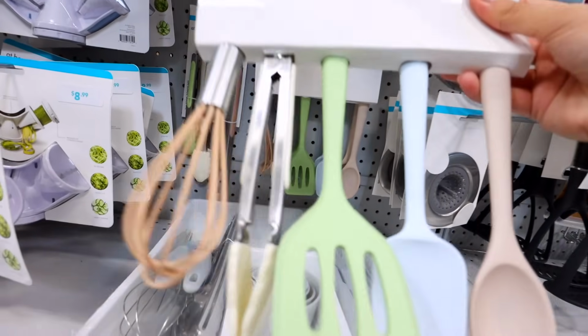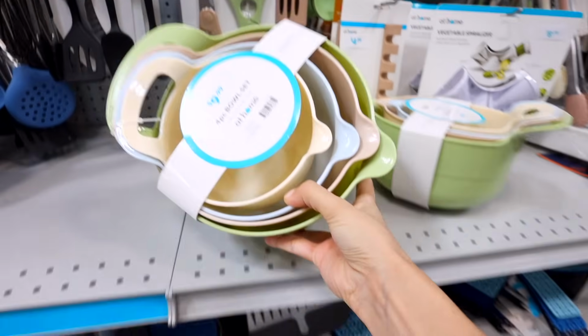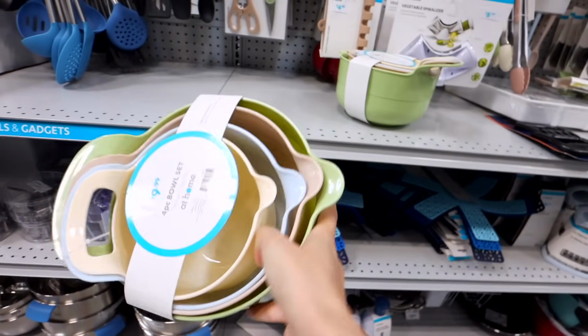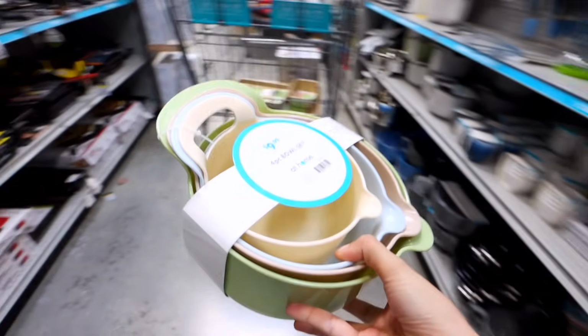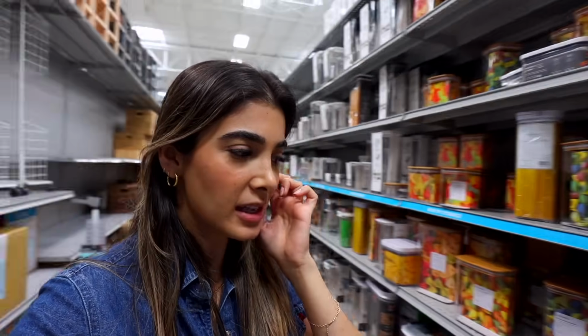I love silicone sets when I'm cooking. These bigger ones are perfect. Ooh, and they've got bowls too. These sizes are perfect, and I love that it has a little spout that you could spill out food. These colors are stunning.